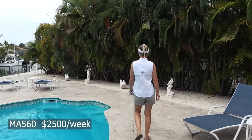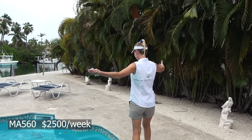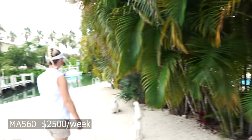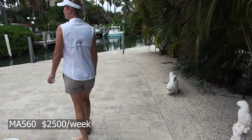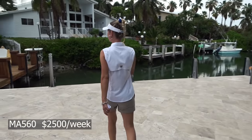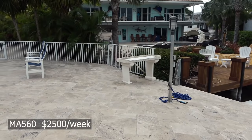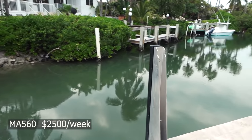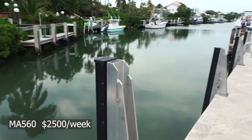And they have it really nice with the trees blocking the neighbors. Yeah, this is really nicely done. This is a really, really pretty place. Let's see, their fish cleaning table and their dockage. Okay, I guess we're at low tide. Yeah, the tide's down quite a bit.